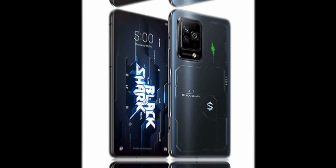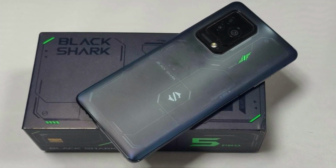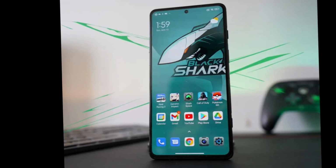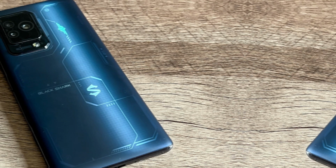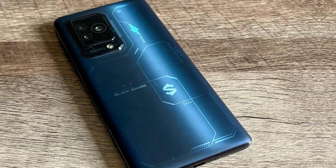Now, let's talk about the gaming features. The Black Shark 5 Pro is powered by a Qualcomm Snapdragon 888 processor, which is a high-end chipset. It has up to 16 GB of RAM and up to 512 GB of internal storage, which is not expandable. It also has a large 4500 mAh battery with support for 120W fast charging.